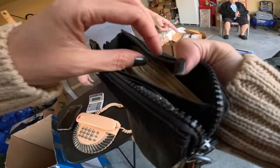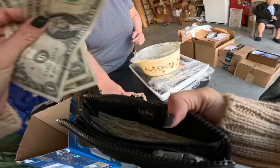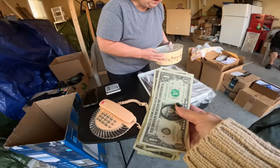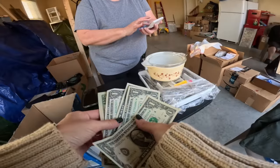Is this all yours too, or just his? Okay. Yeah. So you're taking that retro phone. Oh man, that is so cool. That was hers. I've never seen one like that before. I love it. I've got one that's black like that. Oh really? I love it.